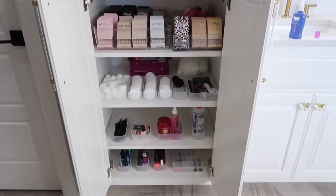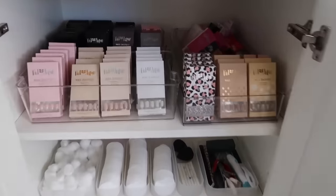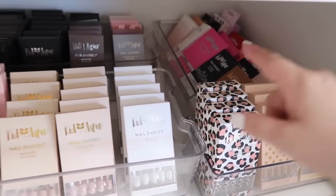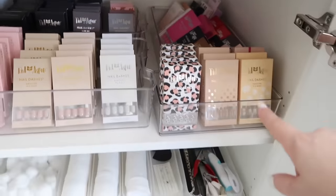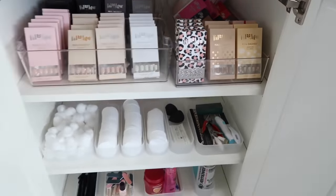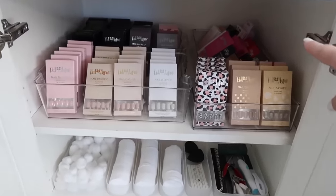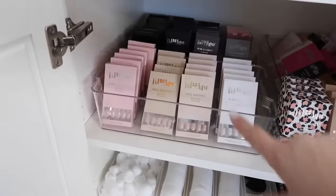And there is the last cabinet. The only thing I wish I could do is I need to find a bin where these can face the same direction as all of these. I'll have to look and see if I have one that would fit that way, or I just need to rotate these. Basically, these are all the nails that I like to wear.